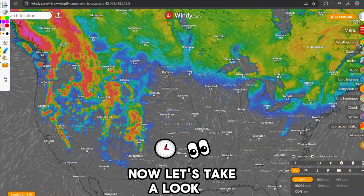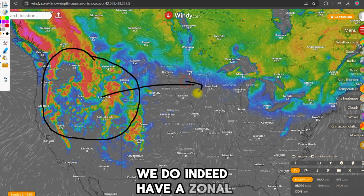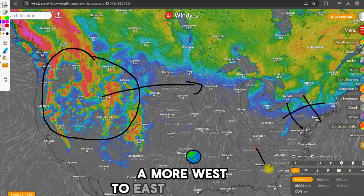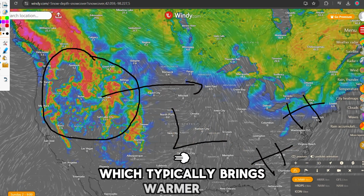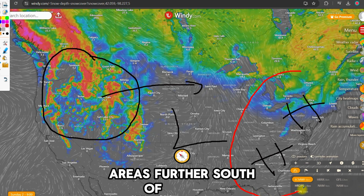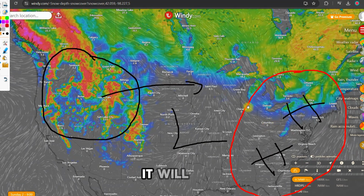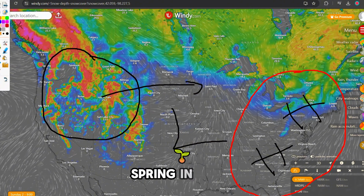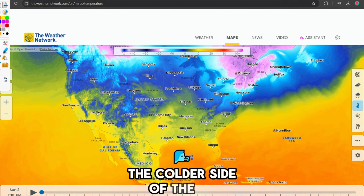Now, let's take a look at the jet stream. We do indeed have a zonal flow, a more west to east progression coming off the Pacific, which typically brings warmer air. Areas further south of this line will see warmer than usual temperatures. In fact, it will feel much more like spring in those areas. To the north, we have the polar jet, the colder side of the air mass.